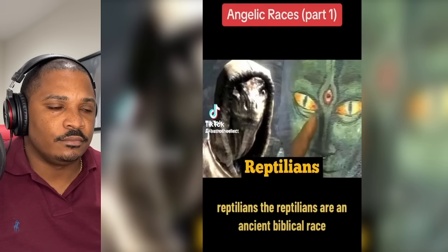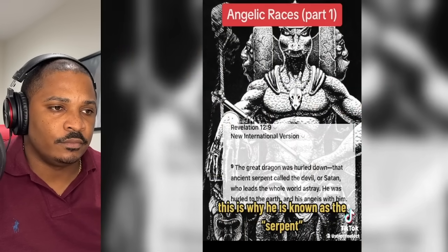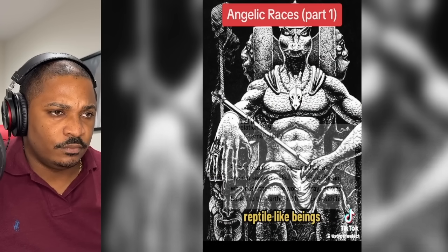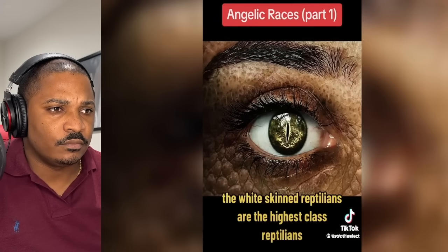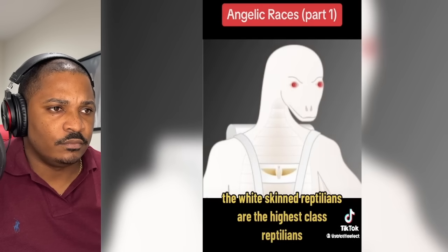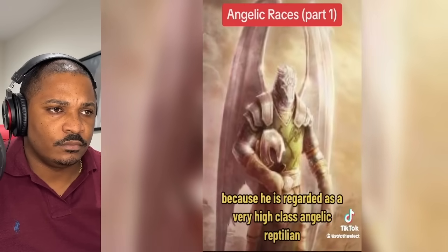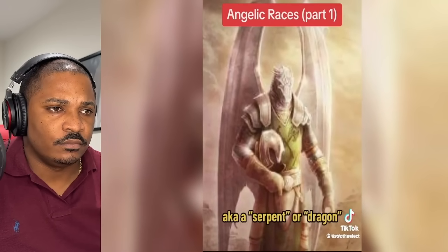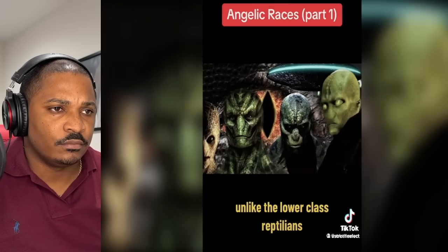Reptilians. The reptilians are an ancient biblical race, and even Satan is a reptilian. This is why he is known as the serpent. Reptilians look like humanoid reptile-like beings, possessing slit pupils and ranging from green to white. The white-skinned reptilians are the highest class reptilians. I believe this is the kind of reptilian Satan was, because he is regarded as a very high-class angelic reptilian, aka a serpent or dragon, and these white-skinned reptilians are known to have wings, unlike the lower-class reptilians which don't have wings.